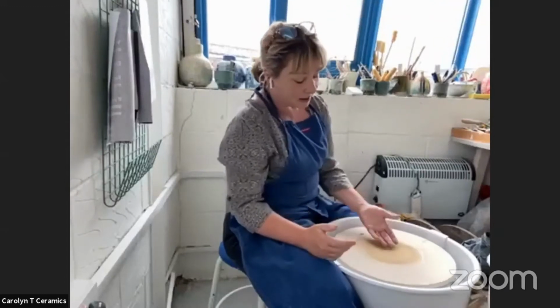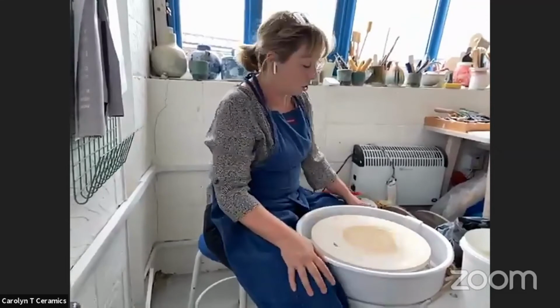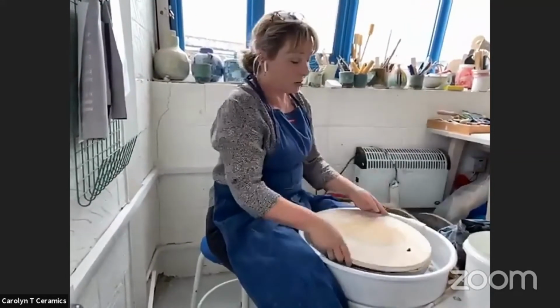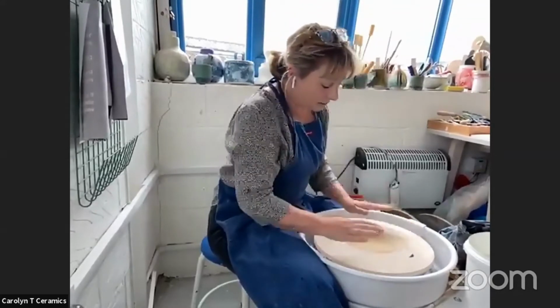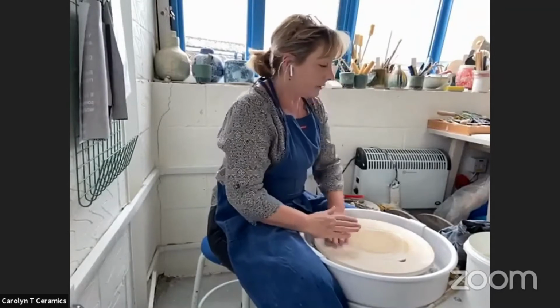I'm shimming a bat system currently from a company called Hartley and Noble, and they do these amazing bats that fit over your wheel head, so it stops you having to fix bats all the time. And it's amazingly time saving.